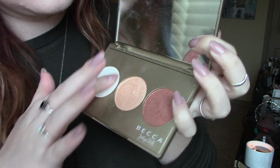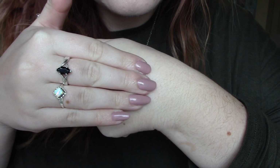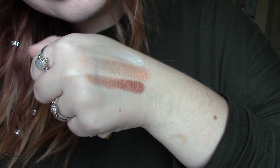So if you're gonna get Becca highlighters, definitely, if you still can, pick up the Pearl and the Champagne Pop because I have been using the friggin' crap out of this. That's what my highlight is today. It's a mixture of both of these together. I've been using this so much, and this was only like $32, I think, and it's just such a great little palette. If you can get it even on eBay or something, I mean, it's probably really expensive, so you know what, never mind.